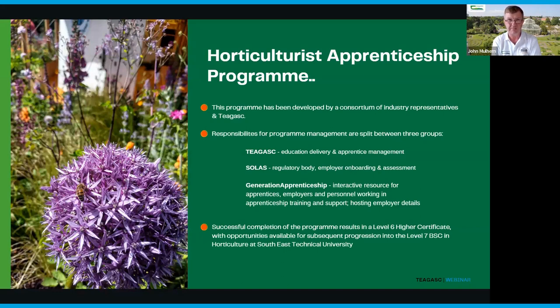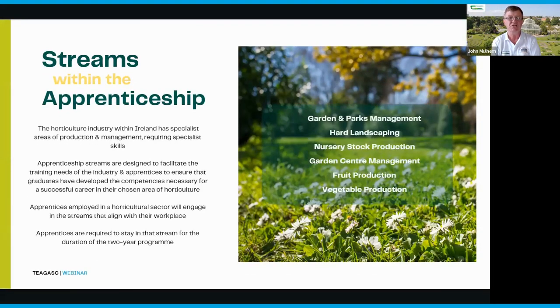It's a collaborative arrangement, the apprenticeship. We're working closely with SOLAS, and we'll be working closely with the employer. The whole aim is that the horticultural apprentice will be successfully steered through that program of off-the-job and on-the-job training to become a competent horticulturalist at the end of the day. Successful completion of that program will allow further advancement to the existing level 7 degree in science and horticulture, which we partner in the delivery of with Southeast Technological University. So there is advancement through the program as well.